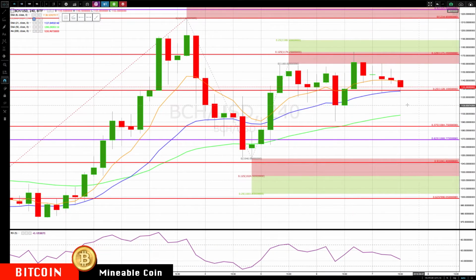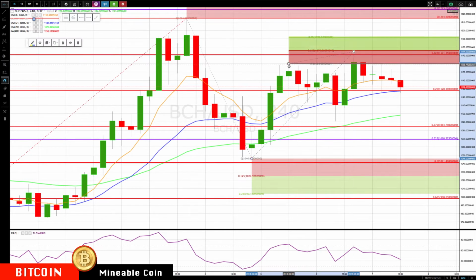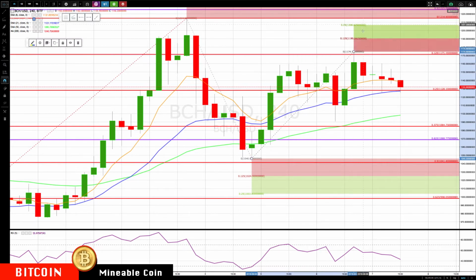Switching over to Bitcoin Cash. Bitcoin Cash running up, hitting our next level, 1174. What was the high on this one? This was 1174.50. We had 1174.25. Falling back down, holding at the rotation zone right now. This we can keep going forward because it's still not going to exceed the highs. So I can give you 1190 and 1206 on the next run up if this holds.